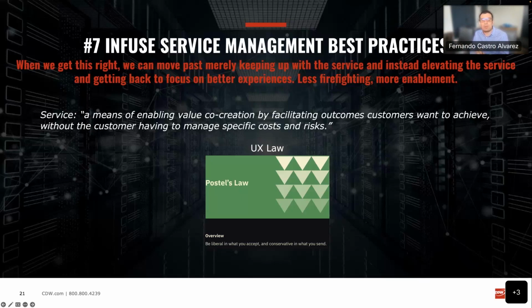No, you can stay at another level, and I have another one to explain that. But what we're saying is that if you want to do root cause analysis for anything in your company outside of IT, then you have problem management that you can relate to a case, and that is how we infuse those practices. We can expand it above and beyond technical teams. We also look at integrating some of those IT-relevant portions that make sense to manage a service. And so when we get this right, we can move past merely keeping the lights on, and instead elevate the service and get back to doing better UX and CX. So there's less firefighting, more enablement.